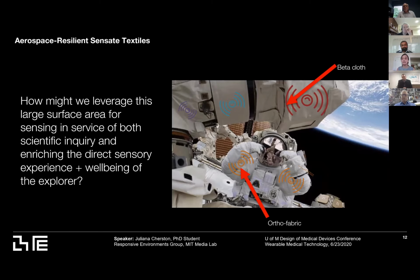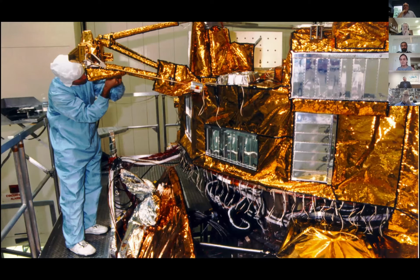So how might we leverage this large space-exposed surface area for sensing purposes, both in service of scientific inquiry, but also to better address the well-being of the wearer and the explorer, and maybe also their direct ability to sense the environment while simultaneously remaining protected from it? So skins have, as I mentioned, a long history in space.